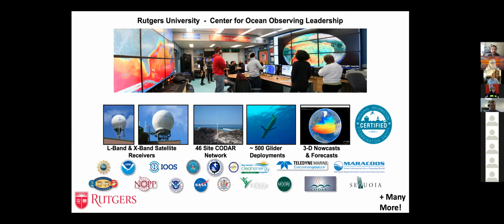Where I work, this is the Center for Ocean Observing Leadership. It's been around for about 30 years. Its previous incarnation was the Coastal Ocean Observing Lab. So I'm one of five core faculty for that group. This is where we teach and where we study in the cool room with our students there.